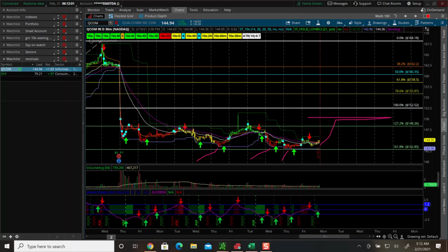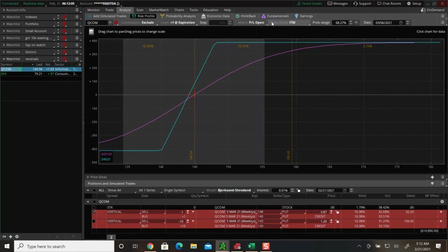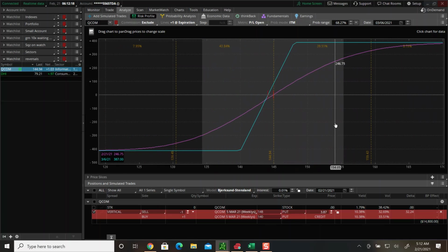This is another one I'll probably enter on Monday or Tuesday, and this is a setup I was looking at doing. I was looking at selling the 148 put and hedging with the 140, which is a delta, selling the delta 60, buying the 130. So basically, I like that setup. Selling the delta 60 and buying the delta 30, and this is why. So my max risk is $413. Max profit is $387. It's not perfect 1-to-1, but it's close.